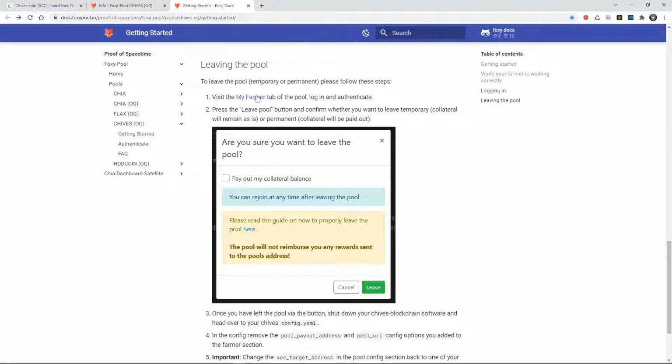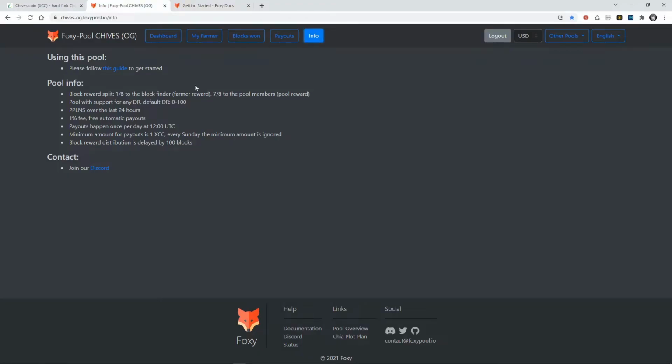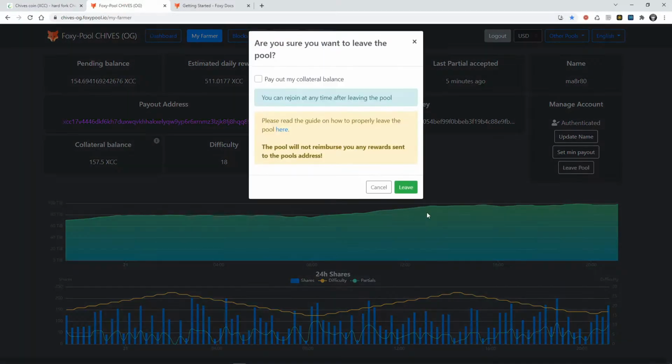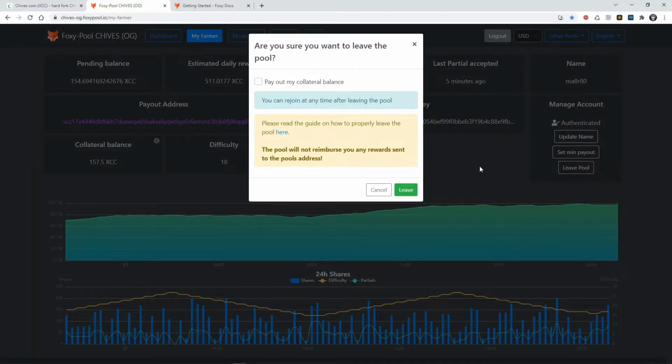So you have two options, which will be on your farmer. So we go back to my farmer. Here you will have the third option, which is leaving pool. On my farmer, you just click on leaving pool, and then you will have two options to leave the pool. The first one will be like this: you can rejoin at any time after leaving the pool.